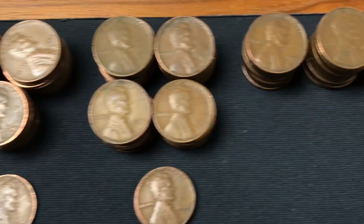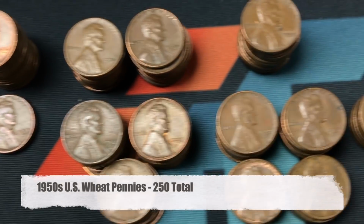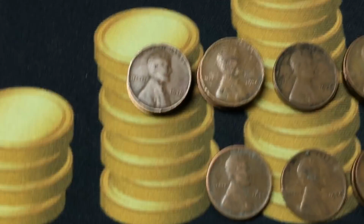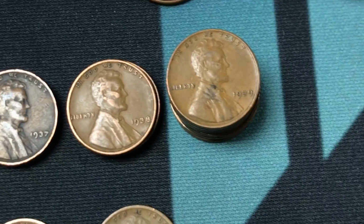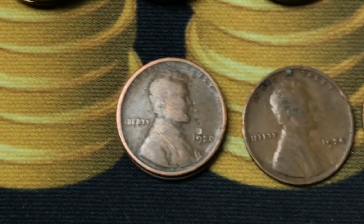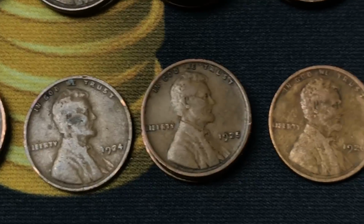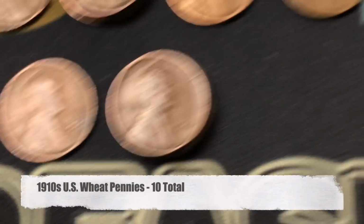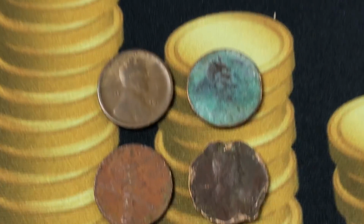We got a good assortment of dates and mint marks as well, and then we got 250 from the 50s, and these include coins that are not pictured as I'm scrolling through because they're in the books. In terms of the 30s, I believe we had 35 finds, including 1930, 34, 35, 36, 37, 38, and 39 as repeaters, and then we had something like 11 from the 20s, or maybe it was 15, I think it was 16 actually: 20, 24, 25, 26, 28. And then we had like 10 from the teens, because again, there's ones in the folders. There were also 4 nondescript wheats, and that made for a grand total of 545 wheat pennies found.